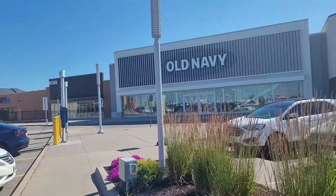Guys, I totally forgot to show you what I got from Michael's. And there's the bag right there. So I'm going to show you that in a bit. However, I'm running out quickly. I was going to go to the mall, but I'm pressed for time, so I'm just going to run to the Old Navy outlet. And I thought I would bring you guys along.